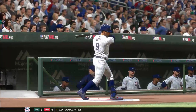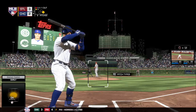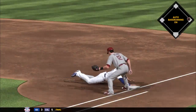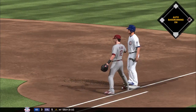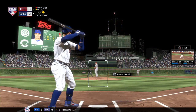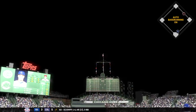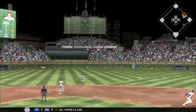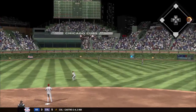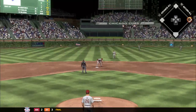Javier Baez will be called upon here to hit with the game on the line. Javier Baez. Quick check on that tying run at first. Runner back safely. Runner at first here, 1 man out. Sent in the air out to straightaway central. Fowler has a read on it. And he brings it in for the 2nd out of the inning.